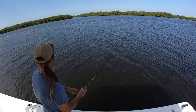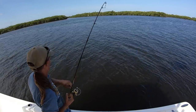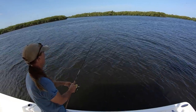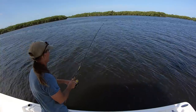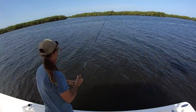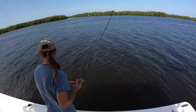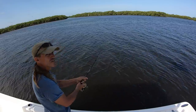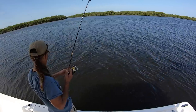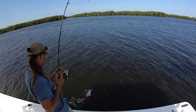Hey. Kitty cat, that's a big kitty cat. Yep. Maybe it's a giant flounder. Is it a mackerel? I just saw a flash, that's all I saw. No, that's a big sail cat. Woo!